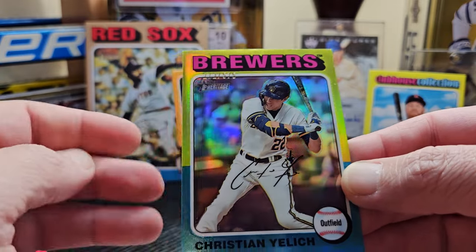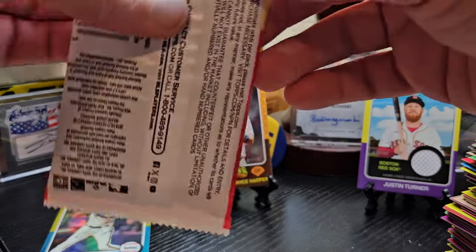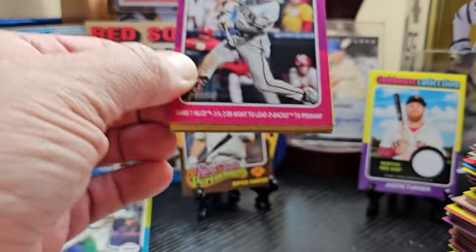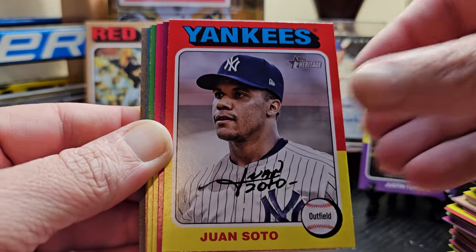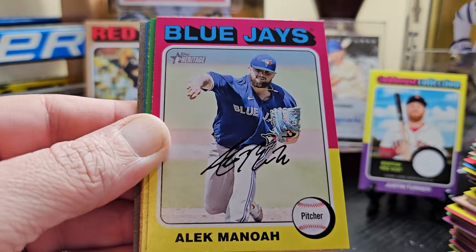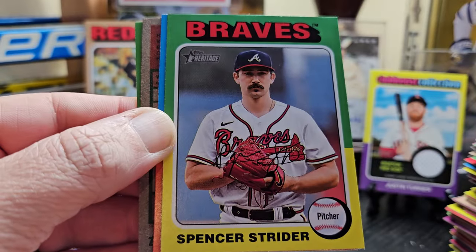I gotta tell you, these are sharp. That's gonna be a fun rip if you get a hot box and get, you know, 24 chromes. They feel nice. There's NL Champions, Arizona. Juan Soto, Yanks. That's a nice one. Ronald Acuna, All-Star. Manoa, Trent Grisham in his Yankees outfit.